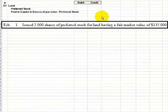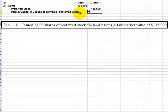On February 1st, issued 2,000 shares of preferred stock for land, having a fair market value of $135,000. The fixed asset account, land, is increased by a debit of $135,000. Preferred stock is increased by a credit of 2,000 shares times the $50 par value, or $100,000, and paid-in capital in excess of par, preferred stock, is credited for the difference, $35,000.